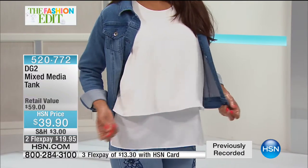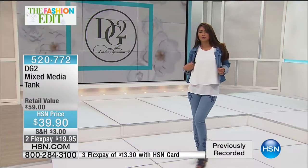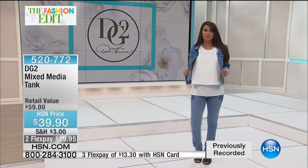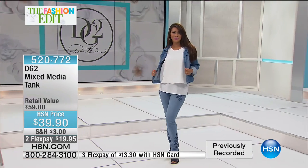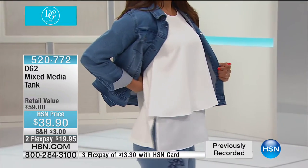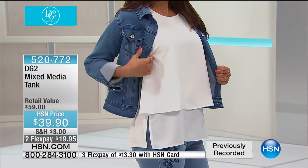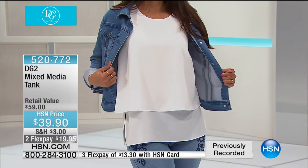It can never wrinkle. It can never fade. You throw it in a washer and a dryer. You have ultimate freedom in this. And of course, DG2 always keeps its promise. It masquerades the midriff area. And then you've got that deep slit.